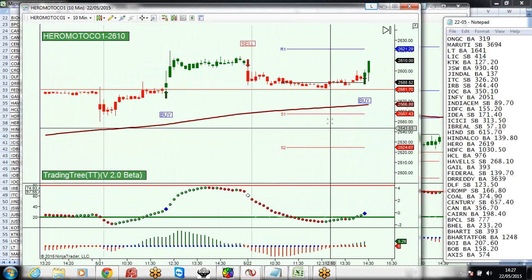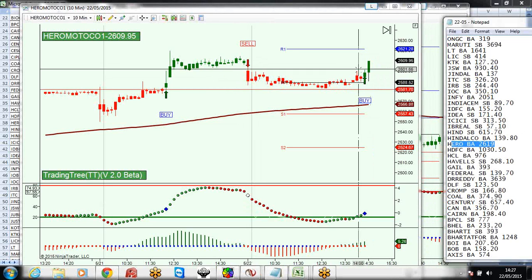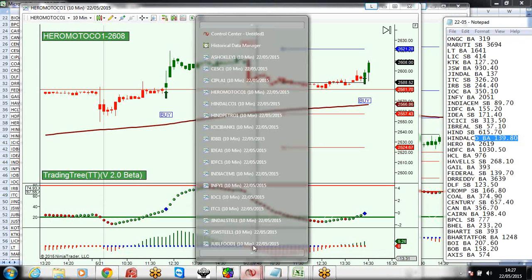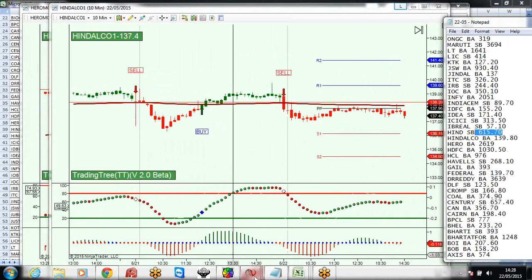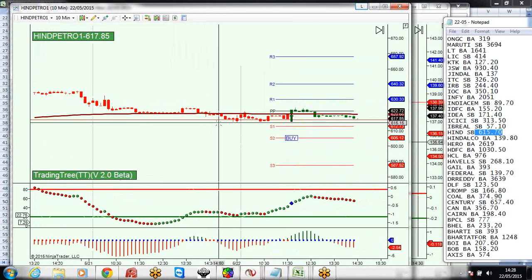Hero Motocorp, we had a short, buy above 2619, but at 9:20 we got a sell call. So now this is in profit. This buy call, 2601 is the buy, 2610 is the current price. Hindalco 139.80, that was a buy. We actually got a sell call at 9:20. So your buy call did not get activated. That did not trigger. In fact, Hind Petro we have 615 sell. That again did not trigger.